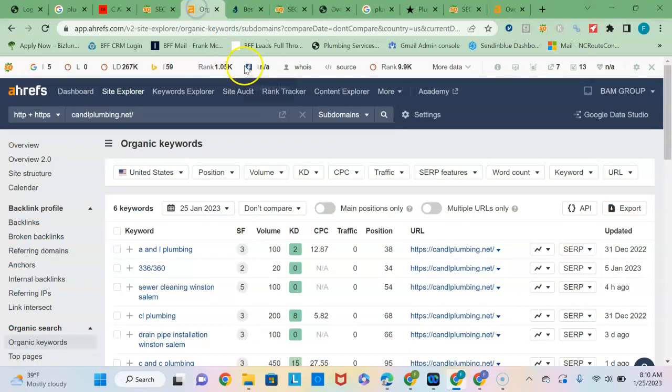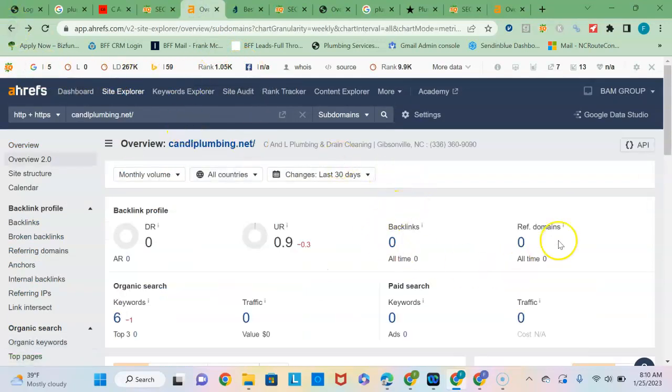And just comparing that to yours, you currently don't have any backlinks, and so you're not getting a nice power ranking. And you can see this DR and UR score. This is kind of your power and your trust score with Google. And so you want to be up in the 30 to 40 range on both of these. And right now, obviously, you're not there, and that's because you don't have these backlinks coming to your site.